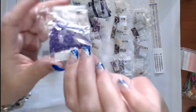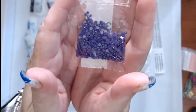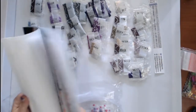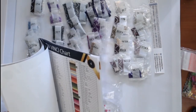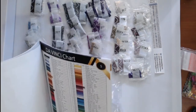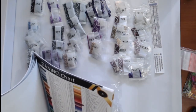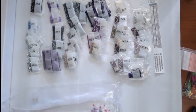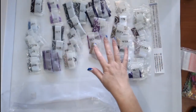Oh, look at that. Oh, you can't see it. It's such a gorgeous purple. That is a really nice purple. 3837, hang on. Sorry, I've got to find the name of it. Oh, it's called Lavender Ultra Dark. Cool. Okay, so that is 34 colors all there.